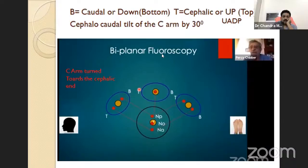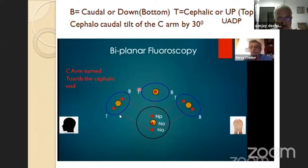So now, imagine the C-arm is here. This side is cephalic and this is caudal. Now I am going to turn the C-arm towards the cephalic end, or towards the head end. Now, as you see, the cephalic or top end will become anterior.